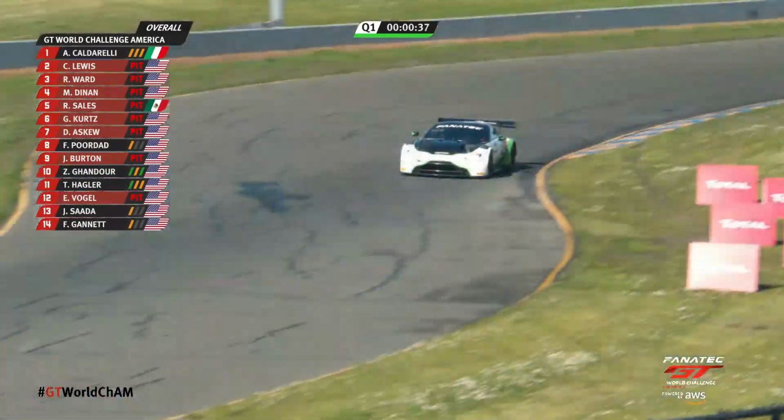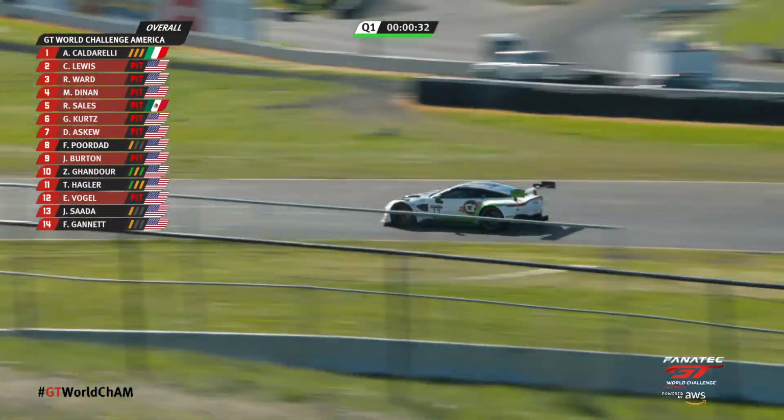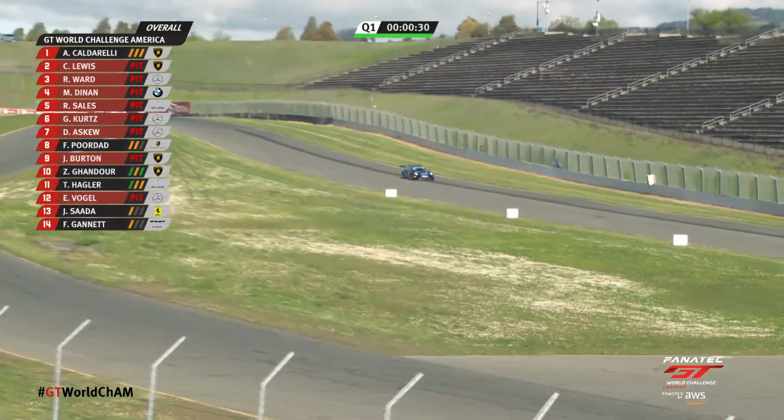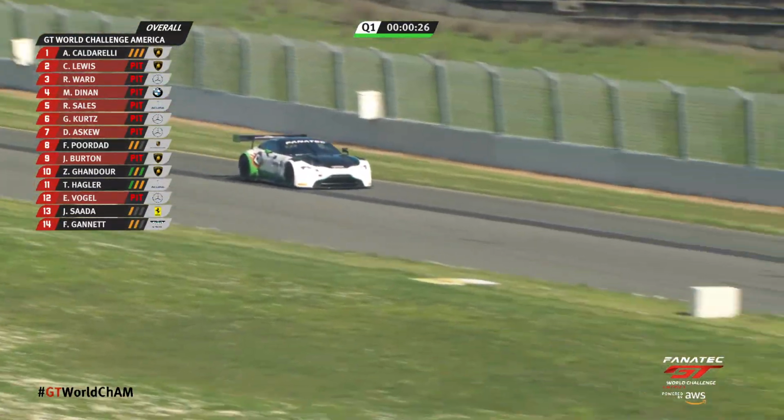And they did some testing here a couple of weeks ago, or maybe it was last week even, a couple of days, I believe, to try and get their heads around this new car, get the new drivers into the team and up to speed on things.